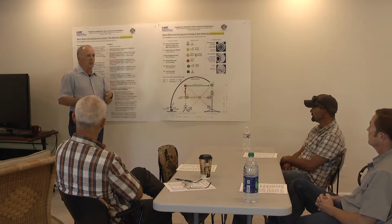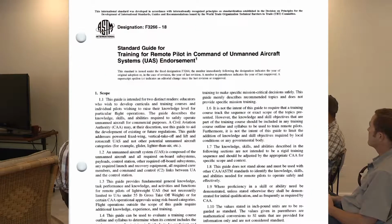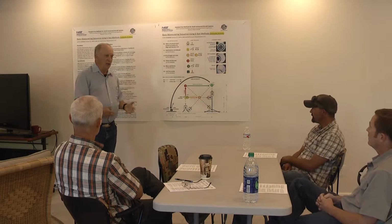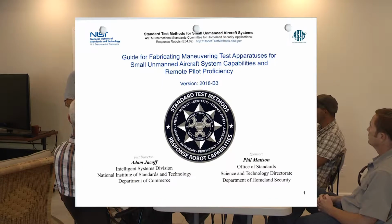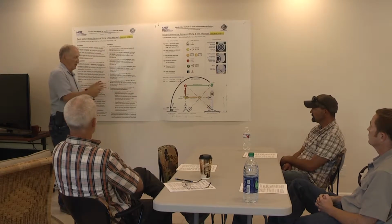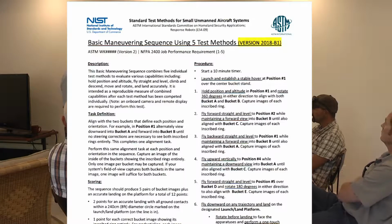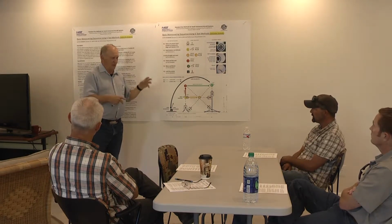Flight training and endorsements follow the ASTM F3266 standards, and they use the NIST standard method for designing a testing apparatus specifically for small unmanned aircraft. The TOP Level 2 certification requires satisfactorily passing a timed flight exam covering 5 basic maneuvers, as well as an oral and a written test.